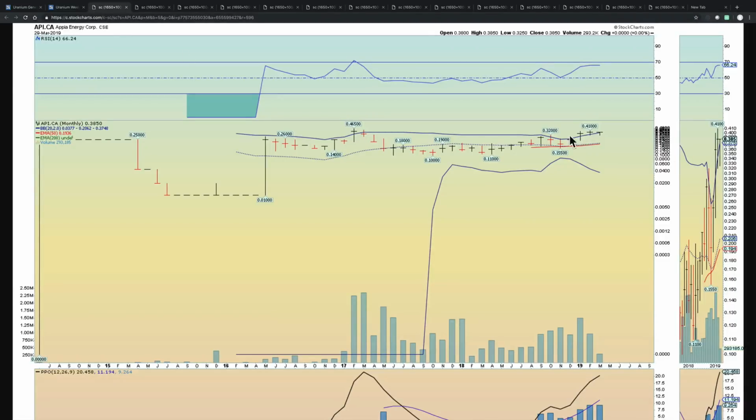Interesting how it's just consistently breaking the Bollinger Band from the upside, making new highs. Really like this name. This probably sees above $1 at some point this year.